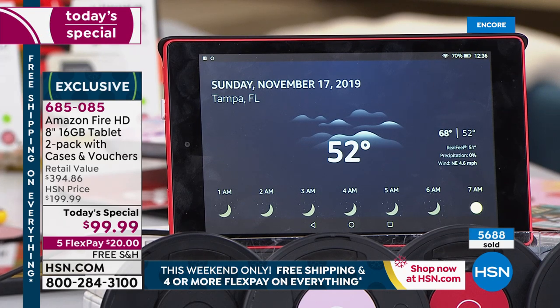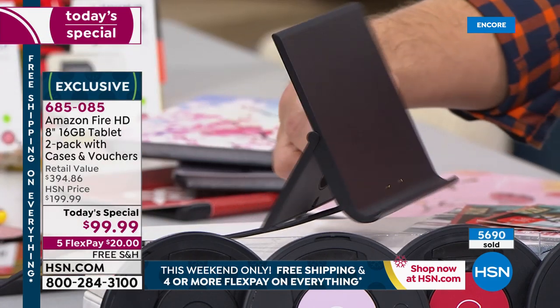And all while it's doing this, it's charging at the same time. This is the dock. Should we show them? Yeah. Look, so that's what the dock itself looks like.